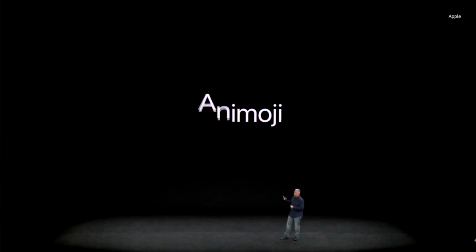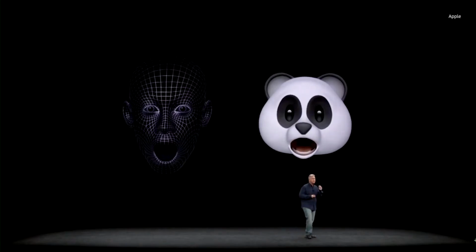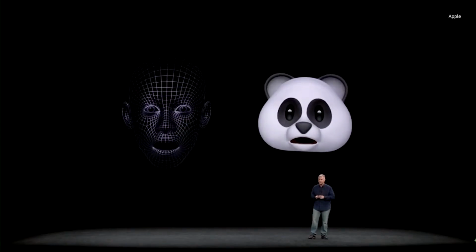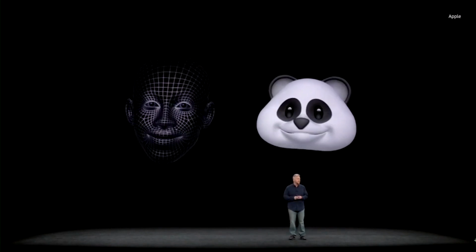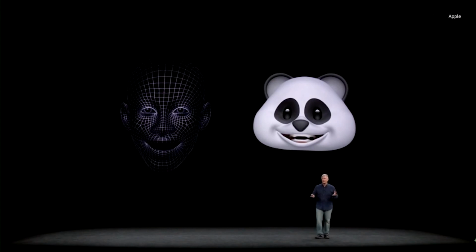It's that easy. So our team created something called Animoji. These are animated emojis. Animojis track more than 50 facial muscle movements. They've been meticulously animated to create amazing expressiveness. The way you create and share Animoji are right from within Apple Messages.